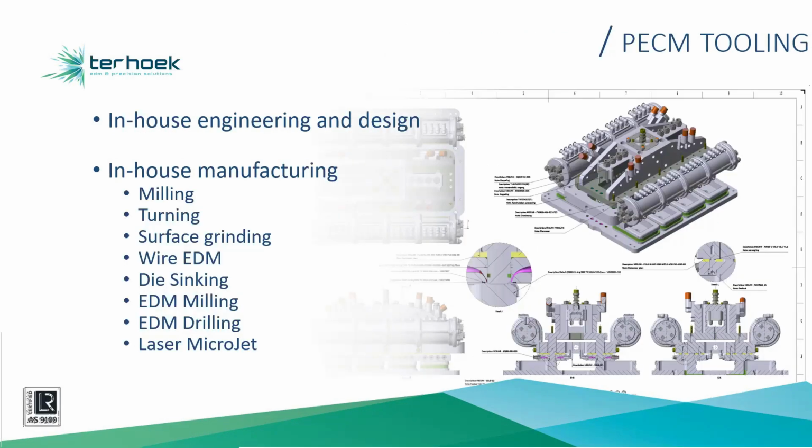At TerHoek, all PECM tooling is designed and manufactured in-house, using all machining techniques that are available to reach the precision needed for high-end PECM tooling.